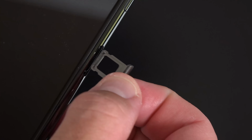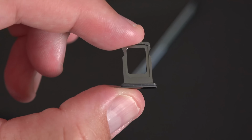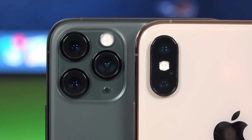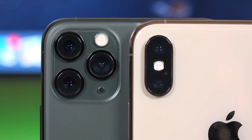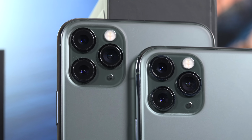They've also improved the water resistance rating, so it's still IP68 rated, but now they've doubled the depth to 4 meters. So by far the most important piece of hardware here is the all-new camera system on the back. So we get 3 cameras, all 12 megapixels, and each one of these cameras is all new.